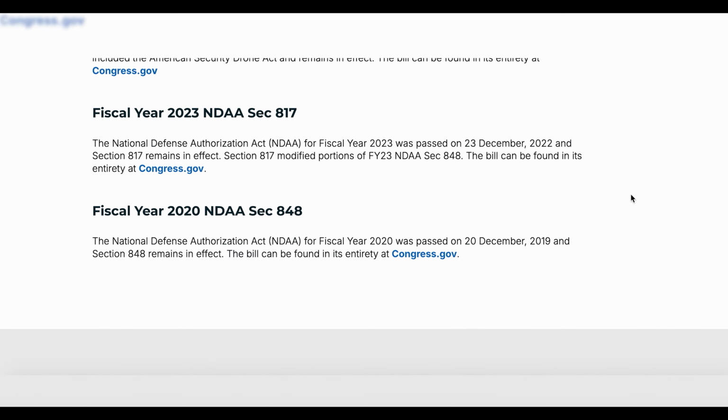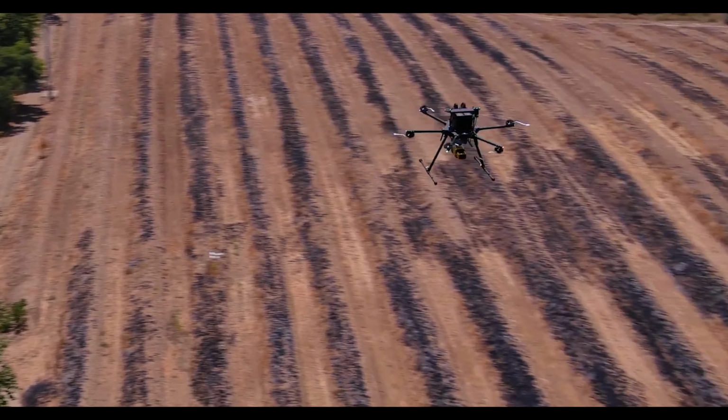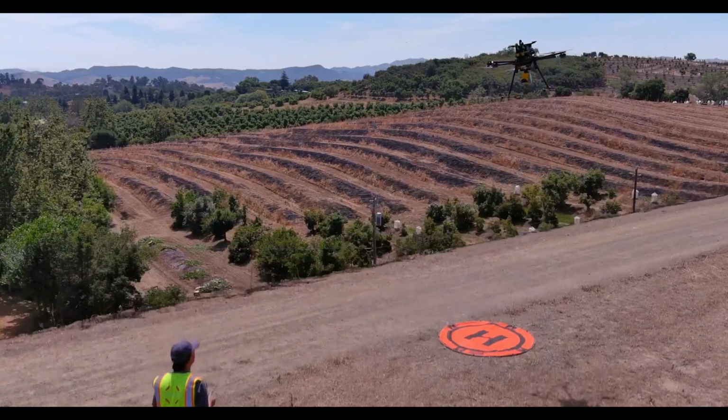Section 848 of the NDAA specifically prohibits the use of drones or any related components made by companies that are considered a national security threat. This restriction applies to government entities, contractors, and any organizations working on behalf of the federal government.